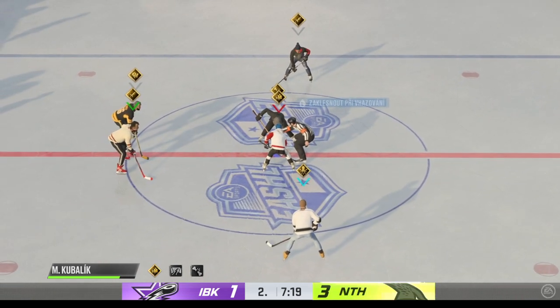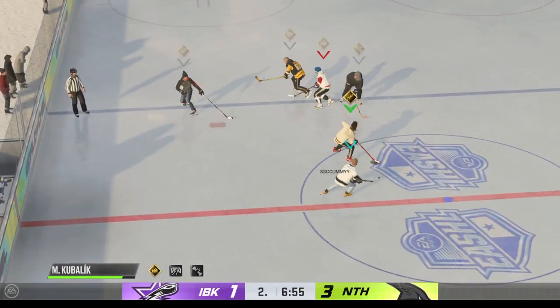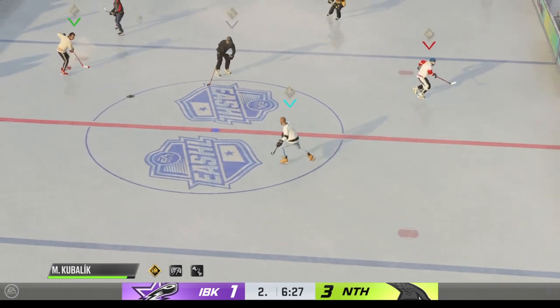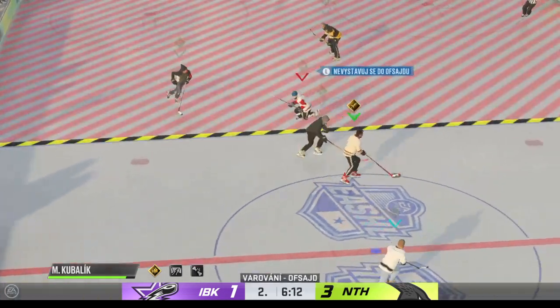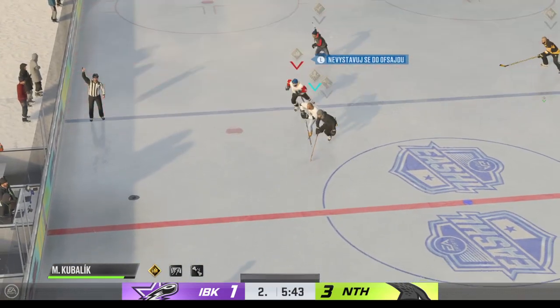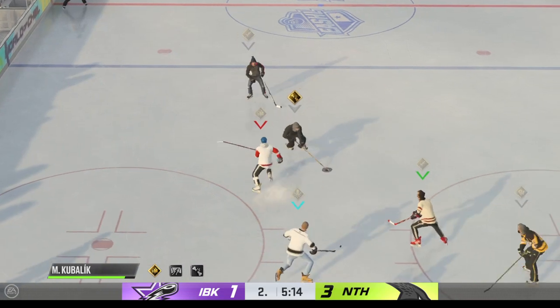Absolutely not. The Icebreakers win the draw here in the neutral zone. Moves the puck to the attacking area. Takes the feed at center and moves up ahead. And that's out of reach and out of the offensive zone. The Nighthawks take possession here in the open ice.